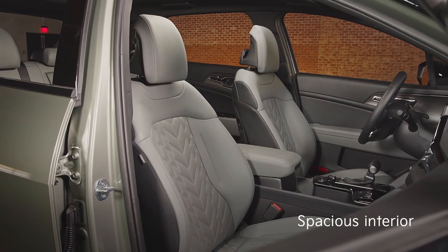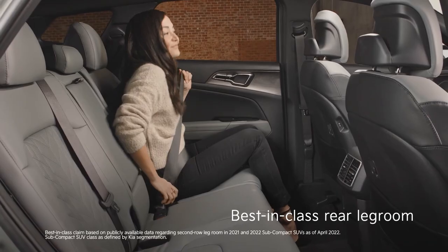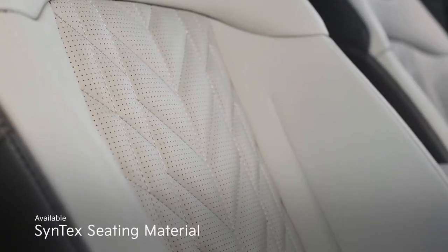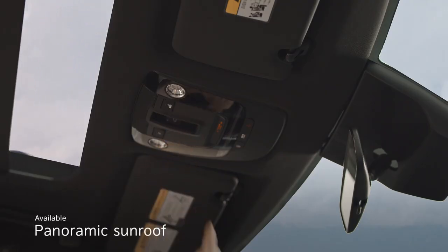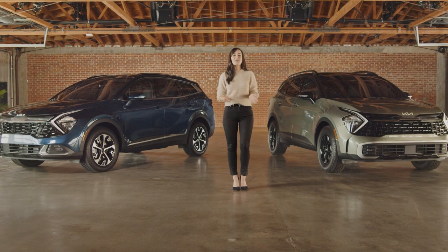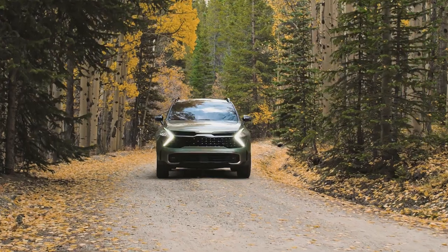While highly advanced, Sportage's fully reimagined interior is defined by its ample space for passengers and gear, with over 74 cubic feet of total cargo space. And it's elevated by the premium touches that'll make you want to take the long way home. It all comes together to give you a truly inspired drive. The all-new 2023 Kia Sportage is the high-tech SUV that's ready for your next big journey.